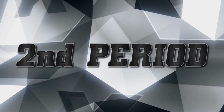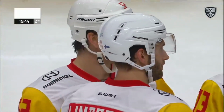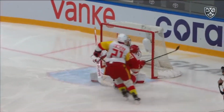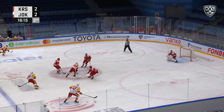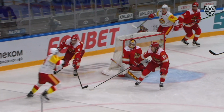With just a handful of seconds into the next period, Philip Holm puts Helsinki in the lead with a shot from the point. The Dragons respond less than a minute later with a short-handed goal of their own. Greg Squires with the marker. 2 minutes later, Jokerit make it a 3-2 hockey game. Kalle Kossila scores his third of the season after David Sklenicka splits the D.